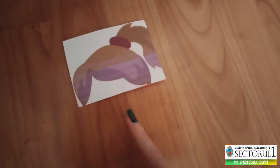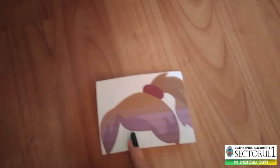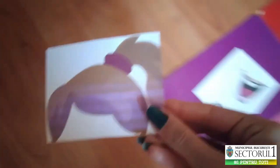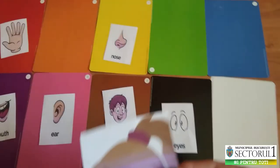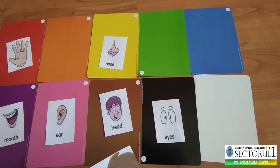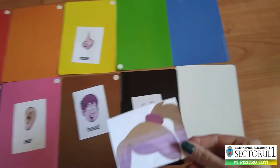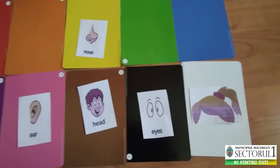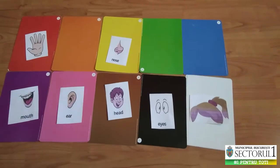Yes. And this is, what is this? Hair. Yes, this is hair. So please put the hair on white, here is white. Okay, guys, good job.